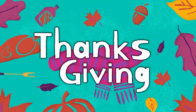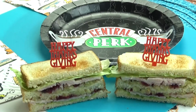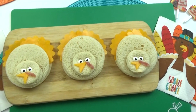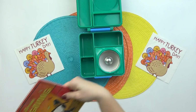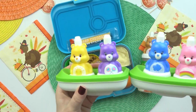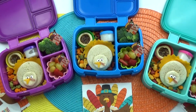Today I'm back with 4 awesome school lunch ideas to share with you, but this time they're all Thanksgiving themed. Now, some of the lunches this week include my kids' favorite lunch foods, the ones they look forward to every year, while other lunches this week have kind of an unexpected Thanksgiving theme. Of course, all of the lunches this week are really fun, but they're not difficult to make at all. So stay tuned and I'll show you how I put them all together.